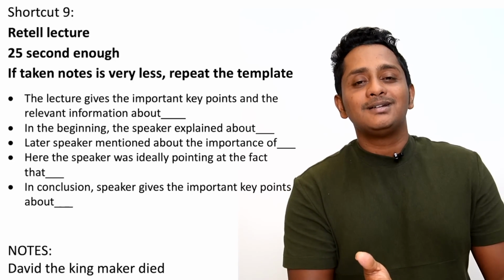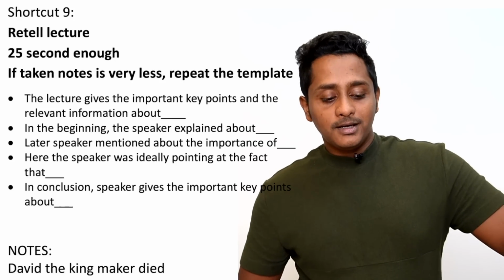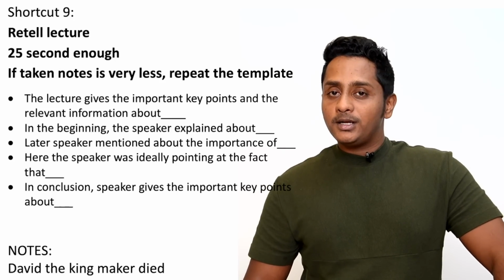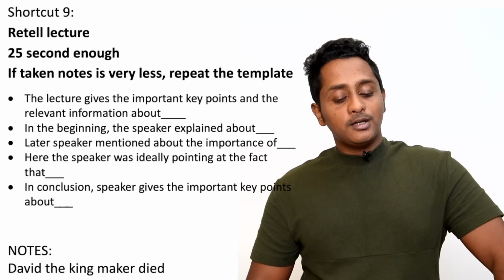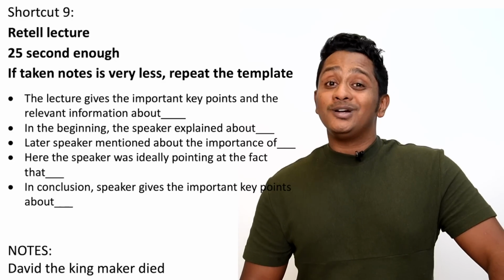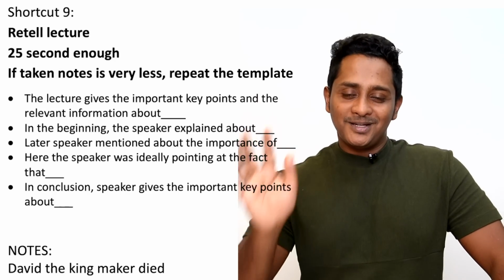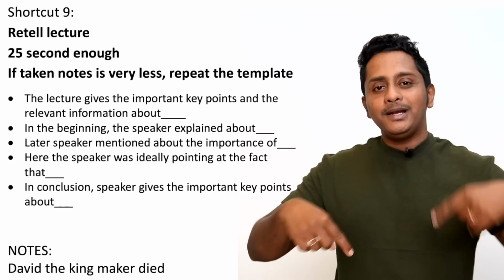What speaking wants? Fluency. Later speaker mentioned about the importance of David the Kingmaker died. The aristocratic society demanded for it. Here the speaker was ideally pointing at the fact that David the Kingmaker died. In conclusion, the speaker gives the important key points about David the Kingmaker died. The aristocratic society demanded for it. You don't have to give 1 crore rupees to someone to speak this. Just to speak, repeat the template.